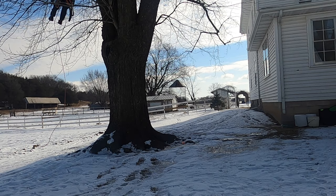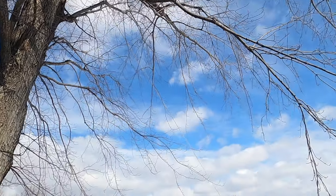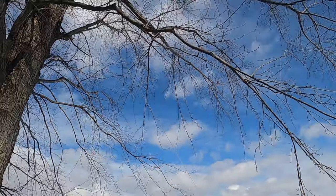I was amazed at how fast this crew worked. I couldn't even get my next camera set up. Nelson was already up the tree and then down the tree.